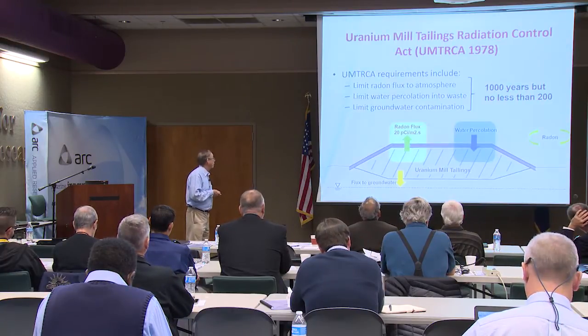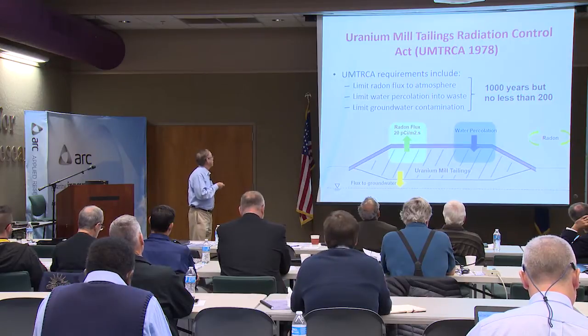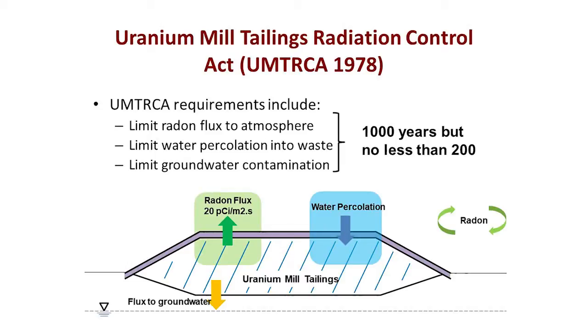Now, these are pretty simple barriers. They are covered by the Uranium Mill Tailings Radiation Control Act of 1978. There are a few criteria, particularly radon flux of 20 picocuries per meter square per second. There's discussion about water percolation through the waste, of course. The time frame for this, as established in UMTRCA, is 1,000 years as practicable, but no less than 200 years. I'm not sure exactly what that means. We'll have to go back to Congress in 200 years and see what they meant, I guess. But we're certainly looking at relatively long times here.